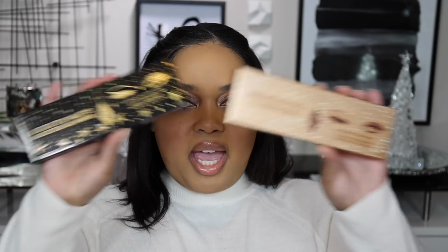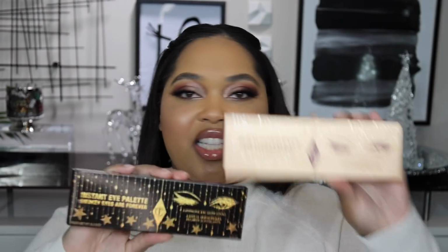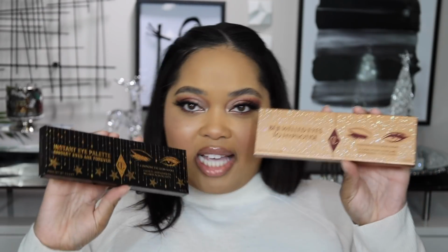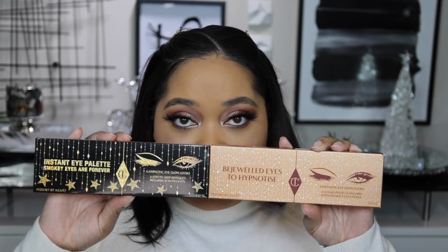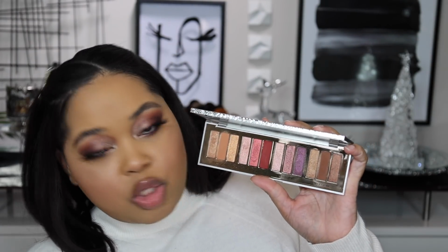Next from Charlotte, we have the long palettes, and Charlotte really likes to give us these during the holiday season. So last year it was Bejeweled Eyes to Hypnotize, and this year is the Instant Eye palette, Smoky Eyes Are Forever. So even though both of these palettes are shaped the same, they are completely different palettes. Let's open it up. Bejeweled Eyes to Hypnotize is super pretty.